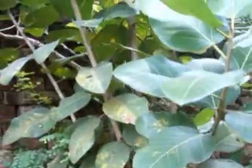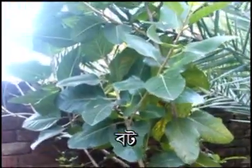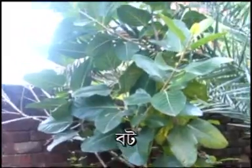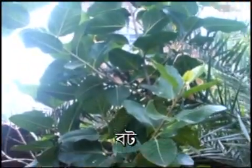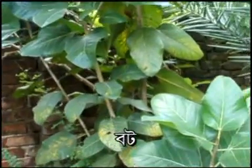This plant is called banyan. Friends, this plant originates from Bengal. Leaves are leathery and large. Buddha meditated under this tree in Bodh Gaya.